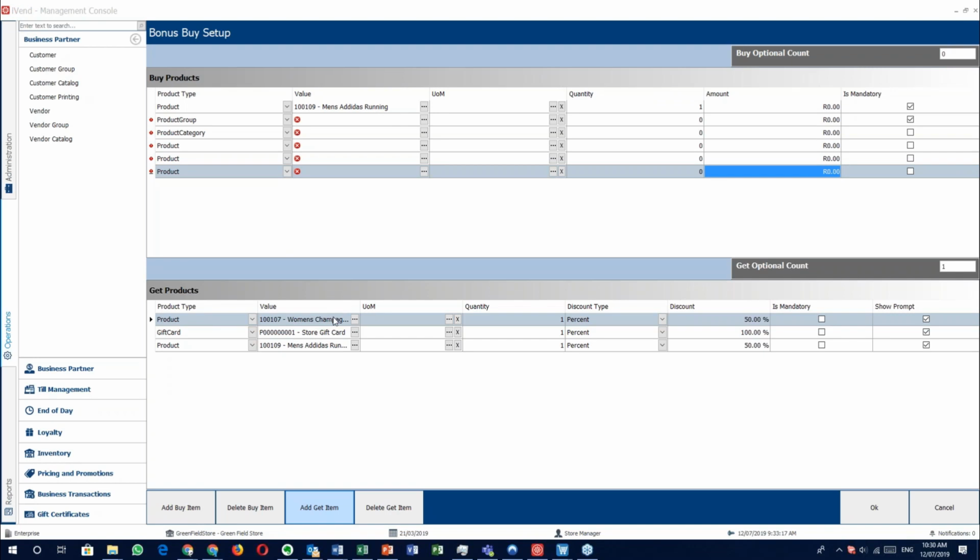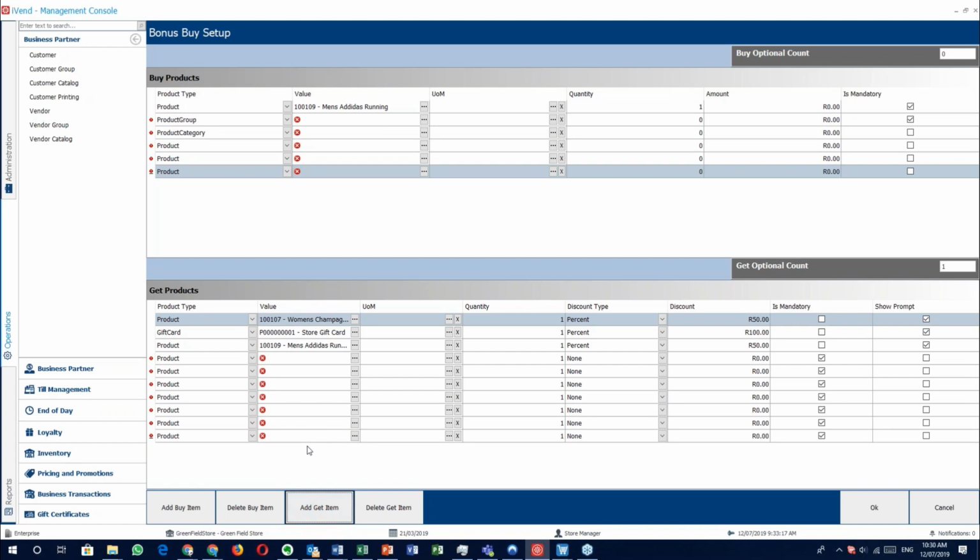After that, we can add things like your get items, and the get items work in a fairly similar way. Now, by the way, before I get to the get items, one thing I want to point out is that there is an all category here, and I will show you how that works in a minute when we get to one of the other bonus bars I want to show you, because the all category is quite important.